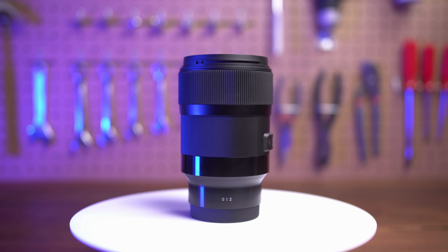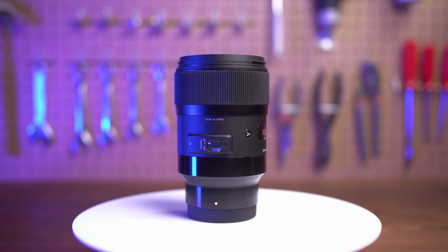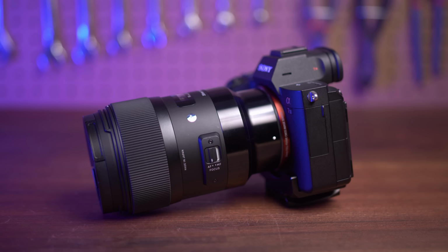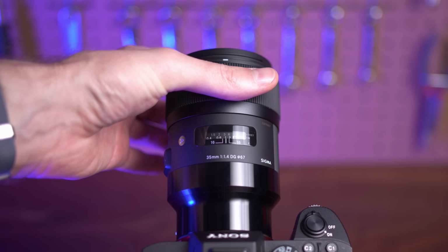The Sigma 35mm f1.4 is 665 grams, or about 1.5 pounds, and extends about 5 inches or 12.5 centimeters from the body. I'm used to it now, and I don't mind heavy lenses, but I do find it a bit too long and heavy to balance perfectly on the Sony a7 III. It's only mildly weather sealed, but it does feature a familiar linear focusing ring with window and tactile stops.